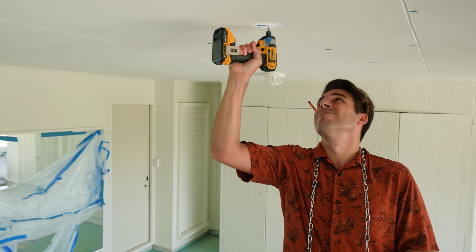Obviously, whenever you're hanging something from the ceiling, you just want to make sure it's really secure. So I use my stud finder, I found my ceiling joist, and I'm screwing in directly to those.